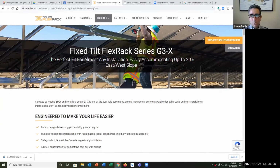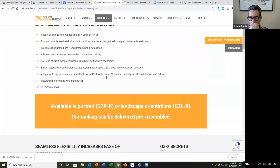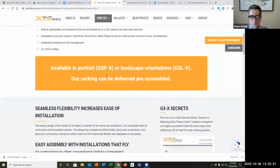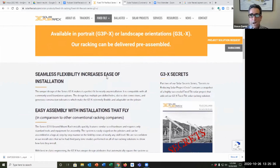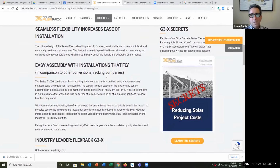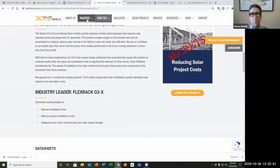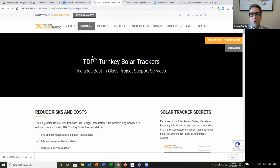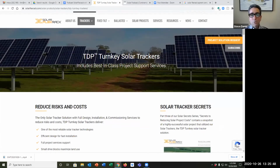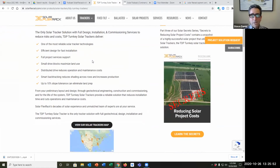So we decided to come out with a stick built or component type of rack, which is the G3, which is mostly what we sell right now. From there, we did move into the TDP space. That's the tracker, the TDP, what we call the TDP1 right now, was our first tracker product. It's driven by an actuator motor, and it can handle up to 60 modules per table. We still do market this product because it fits in many sites.